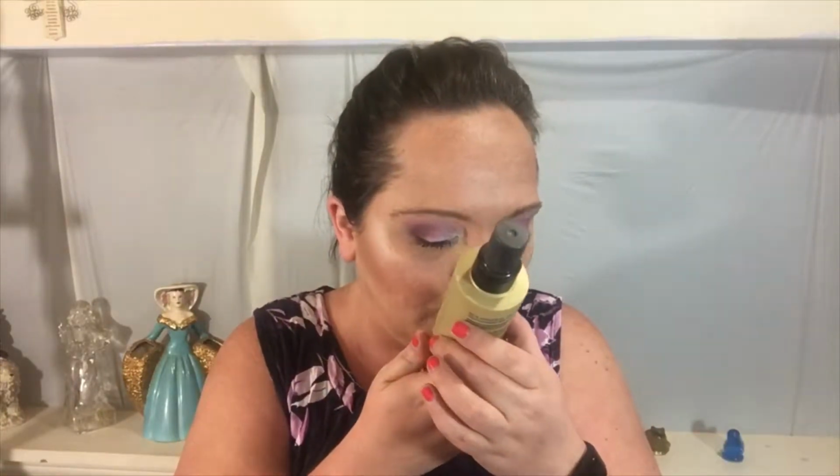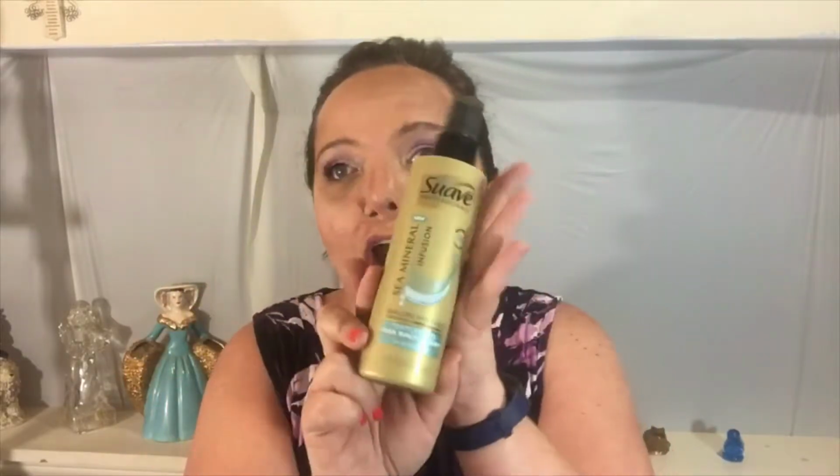But another product that I do recommend for giving your hair that break from the heat is the Suave Sea Minerals Infusion Texturizing Sea Salt Spray. Now, I've tried other brands of this. I've tried the Aussie Scrunch Spray. I've tried the Not Your Mother's Spray. For the price, this right here is the best deal. I mean, you get quite a bit. It doesn't take nearly as much as, say, the Not Your Mother's. The Aussie Scrunch one is good too, but unfortunately, it gets clogged a lot easier than this does.